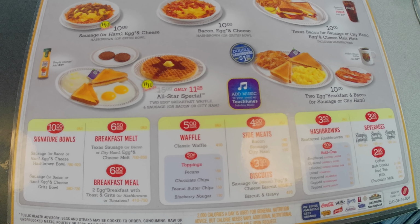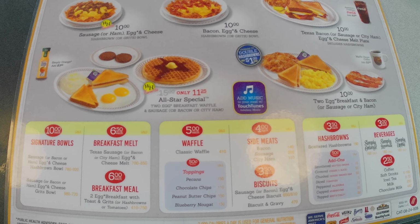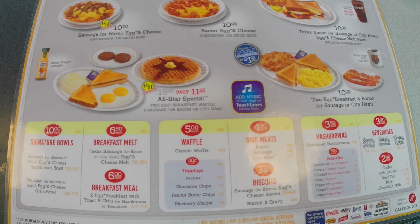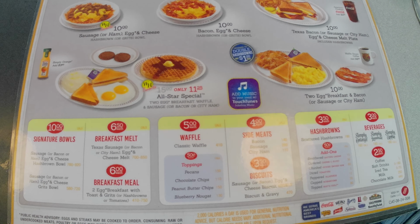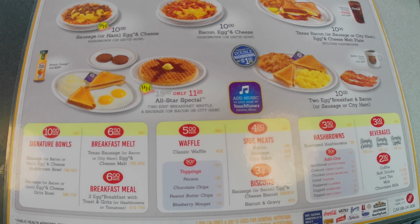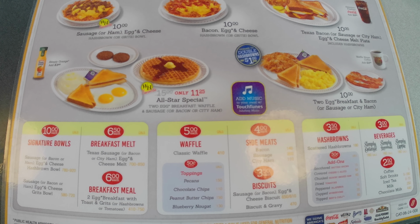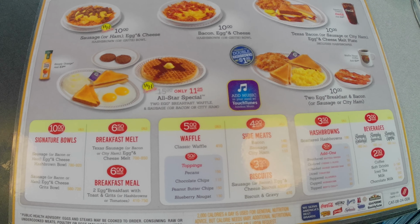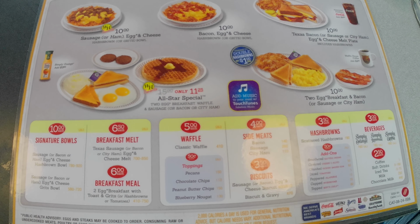Ordering at Waffle House was easy. We went inside, sat down at the counter. I ordered the All-Star Special, which consisted of 2 eggs, toast, a waffle, bacon, and then hash browns, which I got smothered and covered. My wife ordered a cheesesteak melt, and then the person that we were with ordered the grits meal. And then the total cost for the three of us was $50.25. There was a tip on top of that as well. But that is what it cost for the three meals, was $50.25.